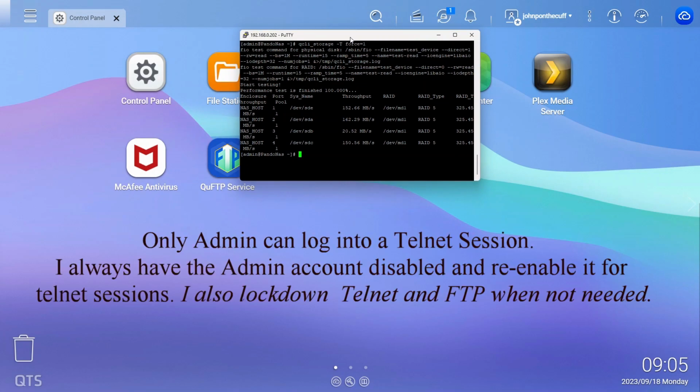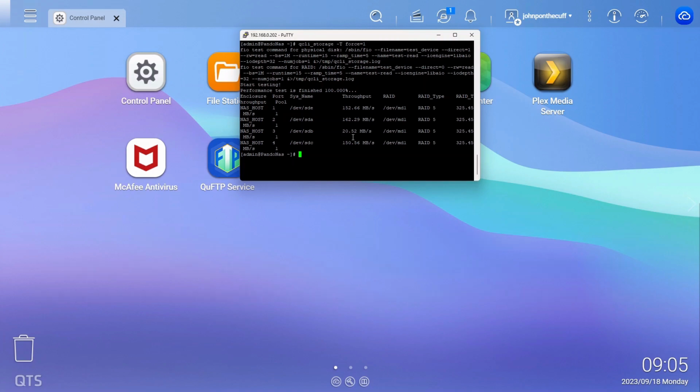Used to be. If you notice, the throughput on my first drive, my second drive, and my fourth drive is between 150 and 162. The throughput on my third drive is 20.52 megs. That's probably bottlenecking my system because I'm running in a RAID 5. It's not dying, but it's really slow to access stuff, okay?